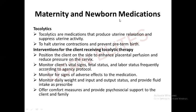And one classic example of the tocolytic that you come across all the time is your magnesium sulfate. So we'll talk extensively on magnesium sulfate. We looked at what to monitor in magnesium sulfate administration, and then some interventions whilst you give it. We looked at your assessment, especially the deep tendon reflex assessment. So the tocolytics produce uterine relaxation and suppress uterine activity. It halts what we call uterine contraction and preterm birth. So when we're doing preterm labor, I think I did talk about it, that you will need tocolytics to delay the labor for some time.